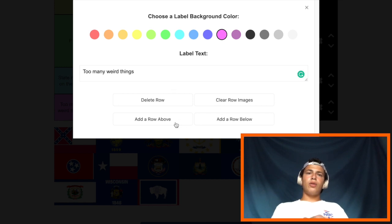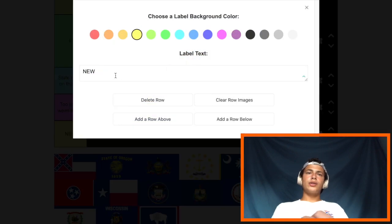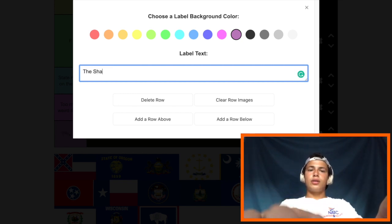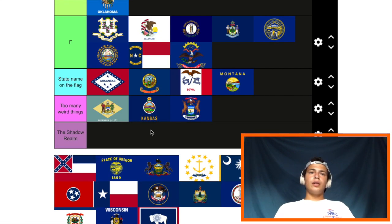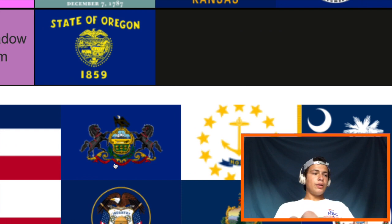We'll add a row below. And we are going to label it, what are we going to label it? Label it the Shadow Realm. Because that's where it belongs. Anyway. Yeah, that's where it goes. State of Oregon. It's really bad. Sorry, guys.